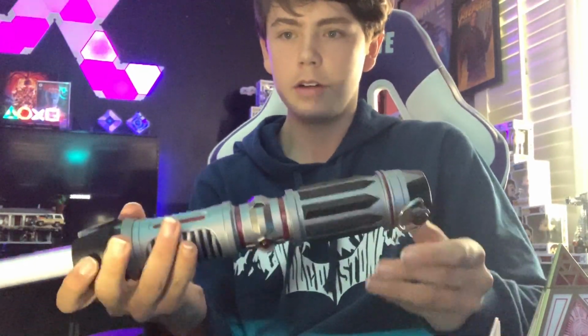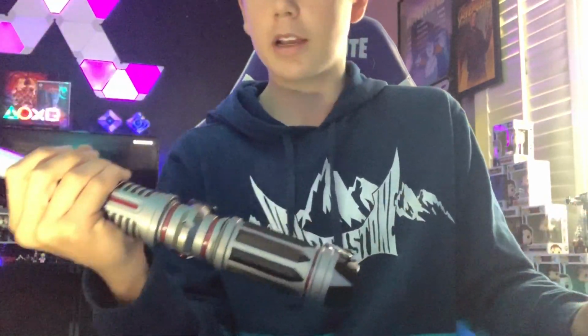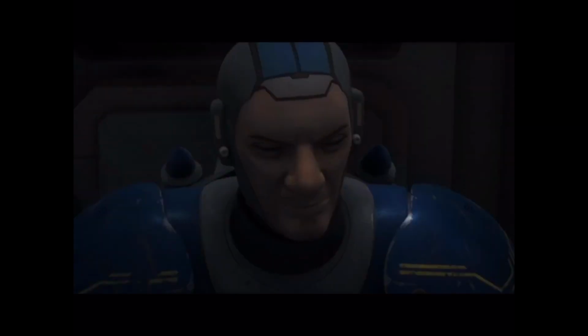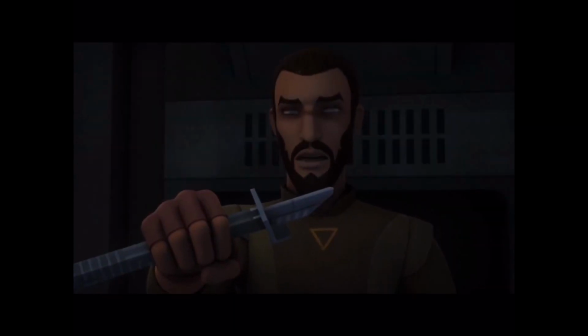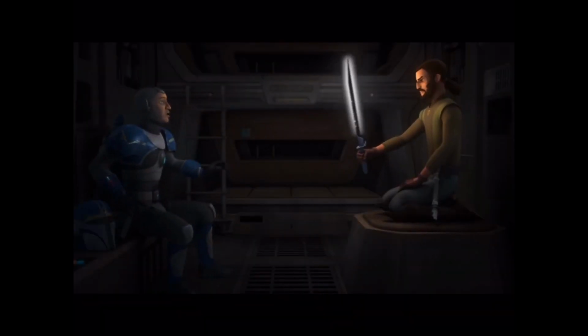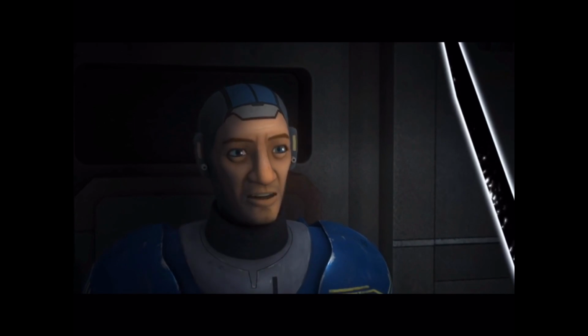This is my custom lightsaber I built, and I have a violet Kyber crystal in there. But if you do put the black Kyber crystal in, obviously it's not going to turn into a dark saber. Not just any lightsaber. It can't be, as I wished it did.